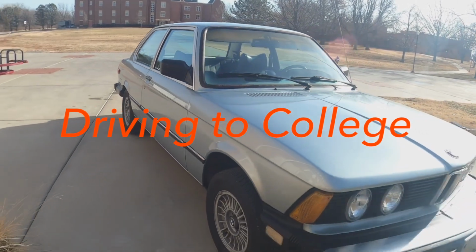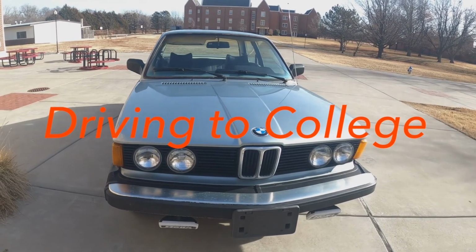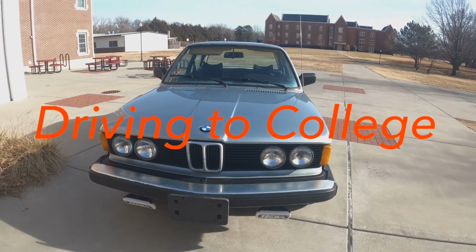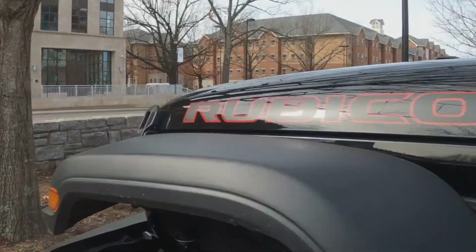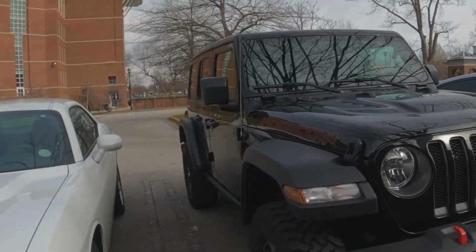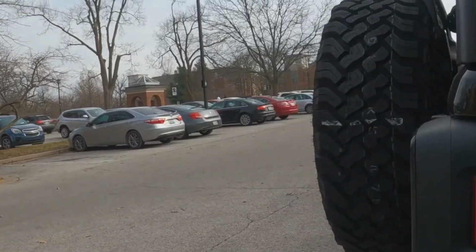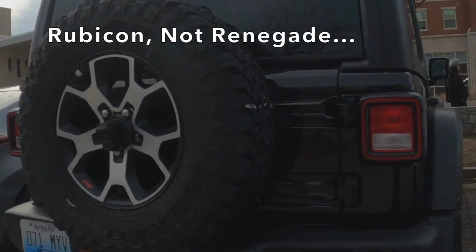Welcome to Driving to College, where today we'll be talking about how to find the best fit college for your student who's looking for college. Today we'll be driving around campus in a 2020 Jeep Wrangler Unlimited with the Renegade package that I picked up from a rental car company.